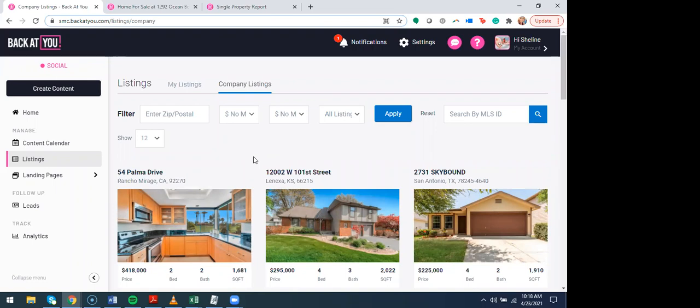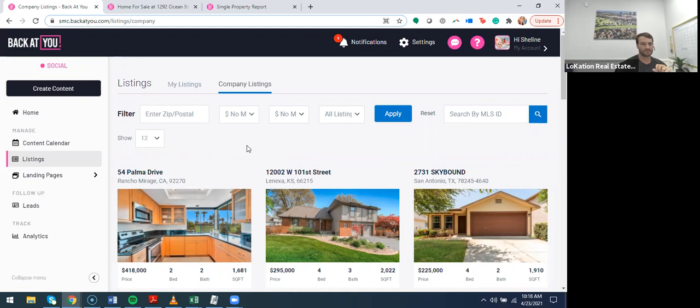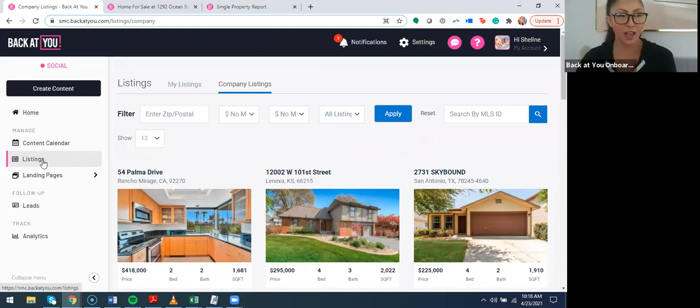Yes, I'm on. So the listings tab in the main company account is going to populate with listings as each agent gets connected. So it's not a direct feed with the entire company. It's going to be based on the agents that have connected their listings in their respective social media centers. Okay, makes sense. Thanks for the clarification. Thank you. Yeah, great question there.